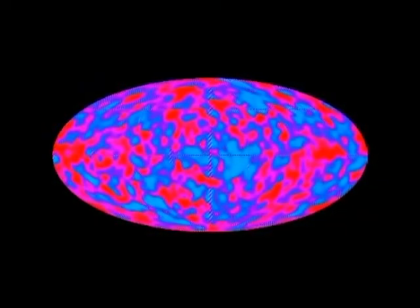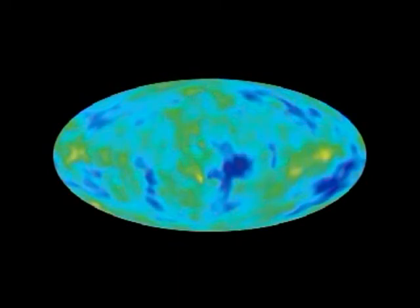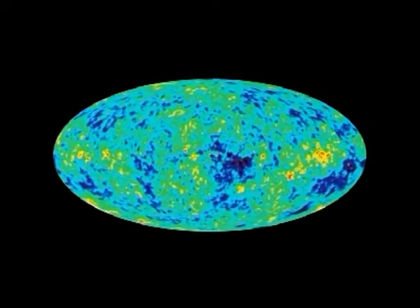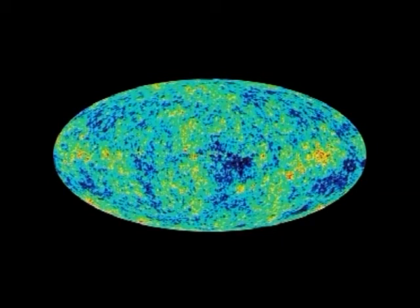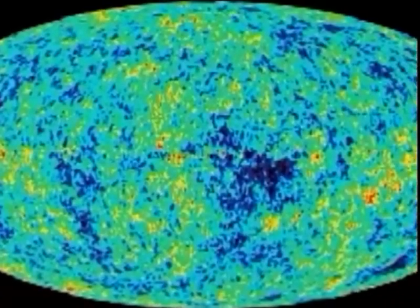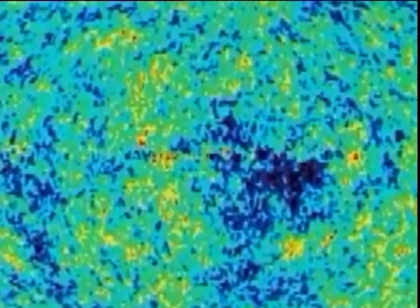COBE's colors, assigned arbitrarily, were changed in February 2003 after the launch of the MAP probe. This new picture shows researchers how the universe vibrated for nearly 400,000 years, like a cosmic drum, beaten by the Big Bang. We would have to be able to go back even further into the past to understand that still mysterious event.